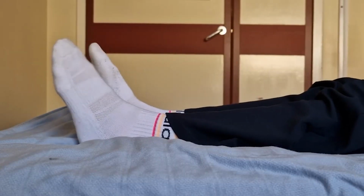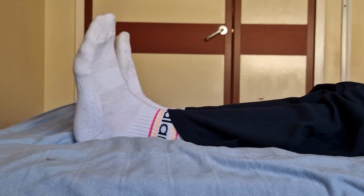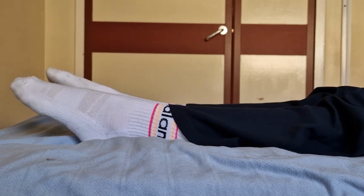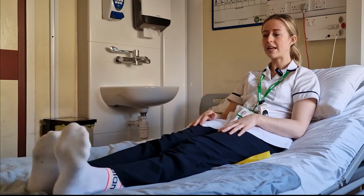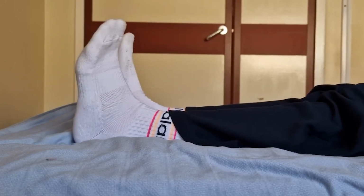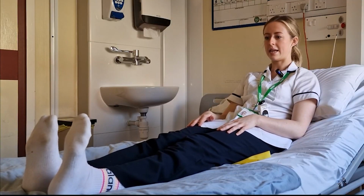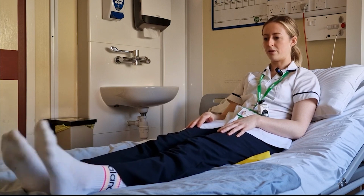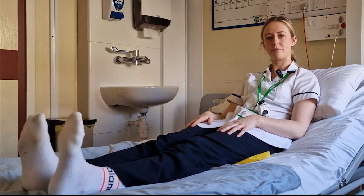So this is really good just to get blood flowing round to the lower limbs, especially if you're getting any fluid pooling around the ankles. So just really nice exercise to do throughout the day. And again, you can even do ankle circles, opposite direction. So this is just a really good one just for a bit of ankle mobility. As I said, get that blood pumping around, particularly if you've been laying down for a long time.